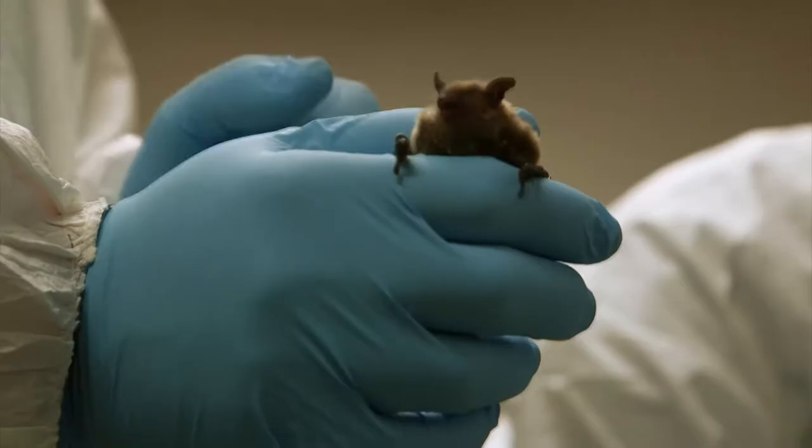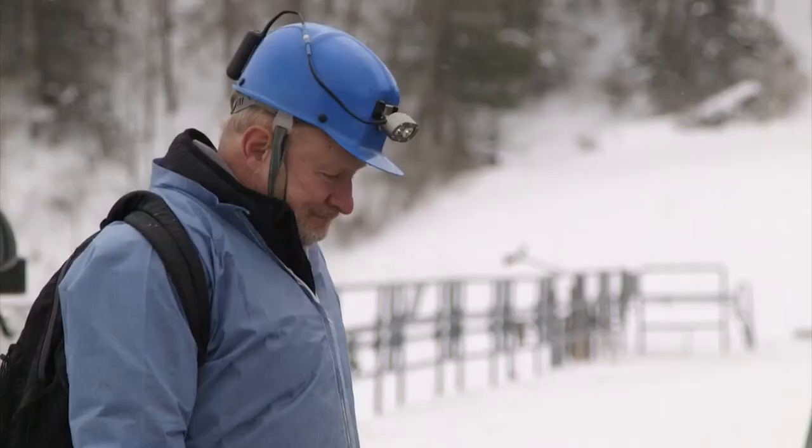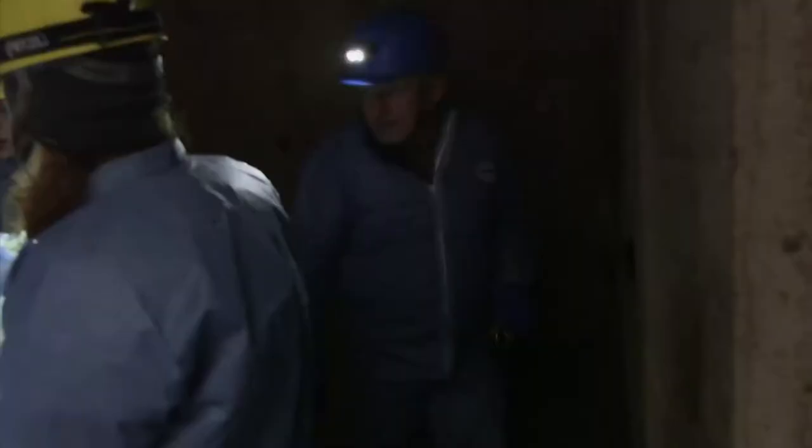Ground zero for battling the disease is now Michigan, as the threat rapidly spreads westward. Dr. Alan Curta and his team from Eastern Michigan University are leading a coalition of biologists, researchers, and experts from around the country. They're guiding fellow bat specialists to the remote regions of Michigan in a frantic search for a method to slow down, if not eradicate, the fungus.